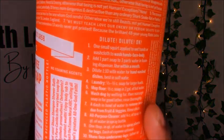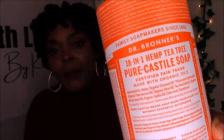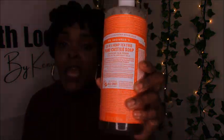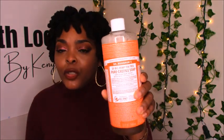The first product is for washing. I use Dr. Bronner's hemp tea tree pure Castile soap. I love this soap to wash my hair because it strips my hair of any product that I use. Use this soap to wash your hair and your locks will be squeaky clean once you're done. I love this soap, okay? It's 100% natural. It doesn't have any parabens or harmful chemicals like some shampoos may have. So I love to use this.